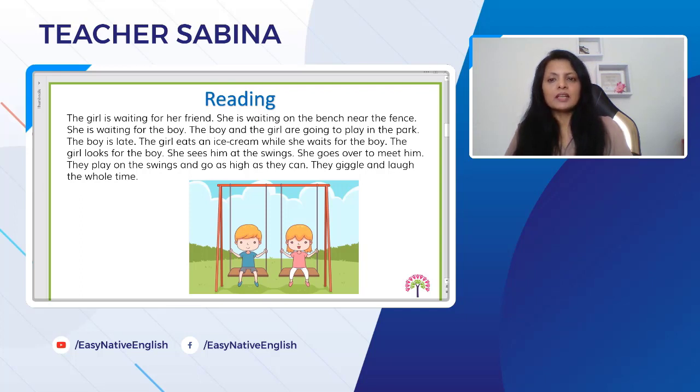Okay, right. I'm going to read this more slowly now and give you a chance to repeat after me. So we have: The girl is waiting for her friend. She is waiting on the bench. Near the fence.